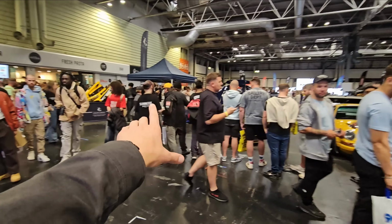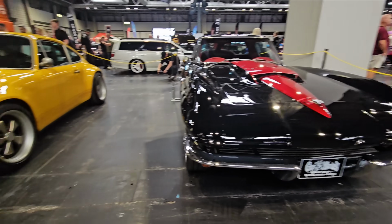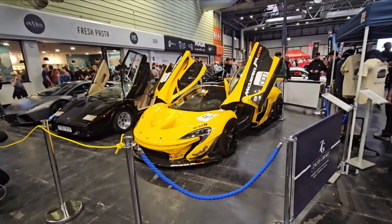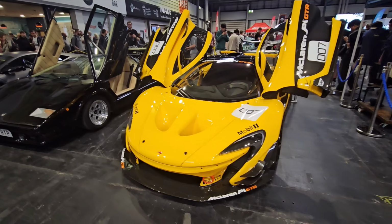We've moved further away to the Zach's garage stand. We have their split window C2 Corvettes. He's brought along a Singer 911 with their old Koenigsegg Regera. And we're going to save best till last. P1 GTR, such a lovely car that.